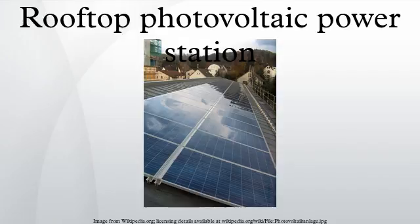A rooftop photovoltaic power station, or rooftop PV system, is a photovoltaic system that has its electricity-generating solar panels mounted on the rooftop of a residential or commercial building or structure. The various components of such a system include photovoltaic modules, mounting systems, cables, solar inverters and other electrical accessories.